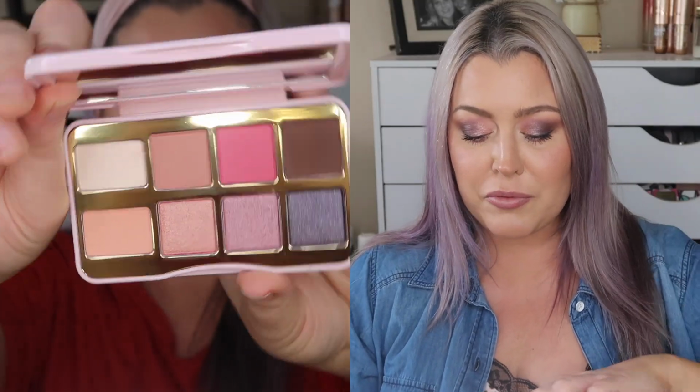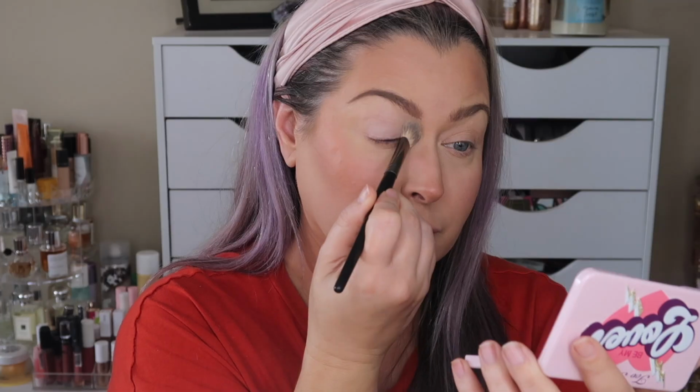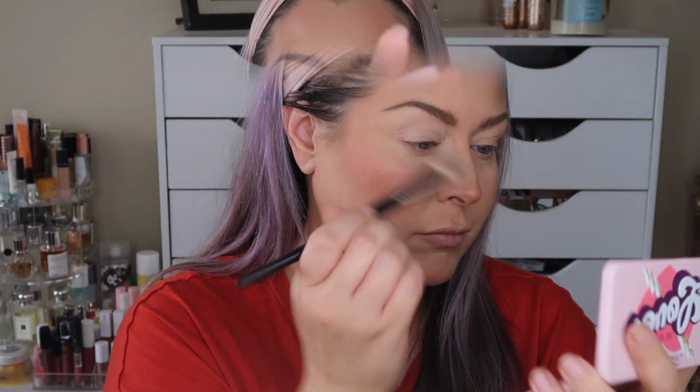Okay, the next item in here is the Too Faced Be My Lover palette. This has a retail value of $27. This eye look using this palette. This palette is so flippin' cute.